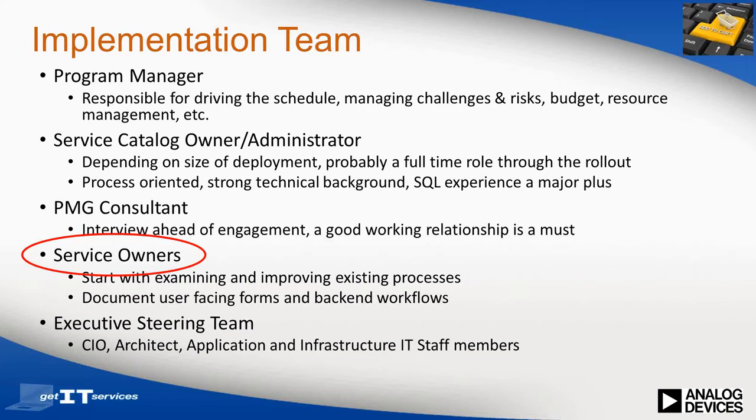We threw several technical and business challenges at Janesh and the PMG organization as a whole, and we're impressed with the responsiveness and many times out-of-the-box thinking that they came back with. I've got some skill sets that we found to be key in terms of service catalog owner.